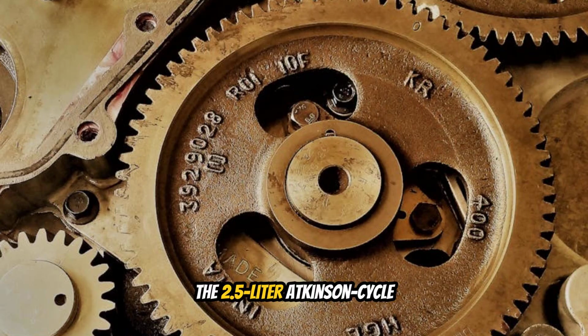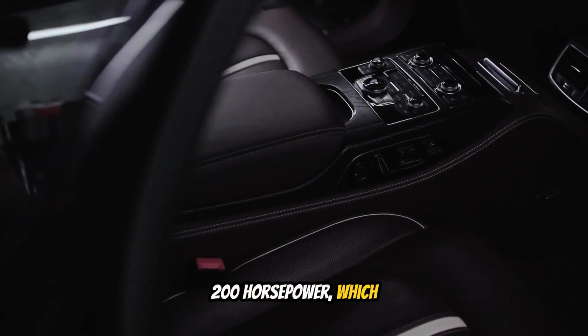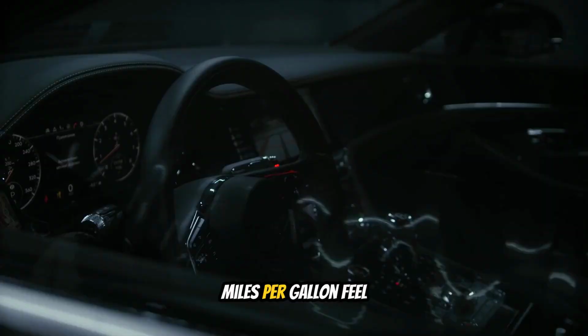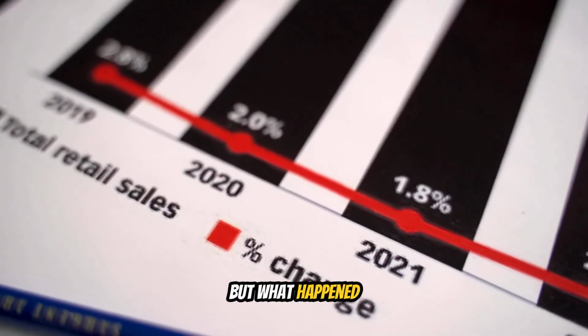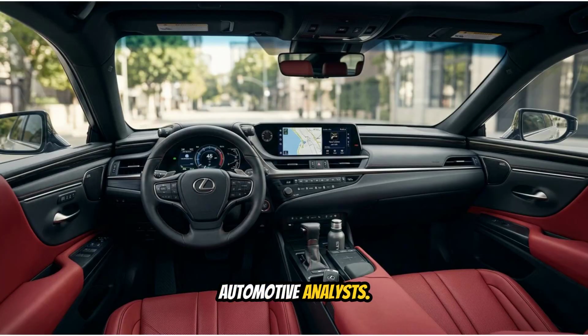The 2.5-liter Atkinson cycle engine paired with an electric motor produces a combined 200 horsepower, which sounds modest on paper until you realize this car was never built to be a performance machine. It was built to make 40 miles per gallon feel effortless, serene, and almost meditative. And it delivers. But what happened next in the reliability data shocked even the most seasoned automotive analysts.